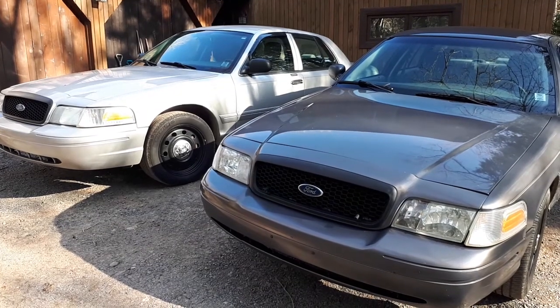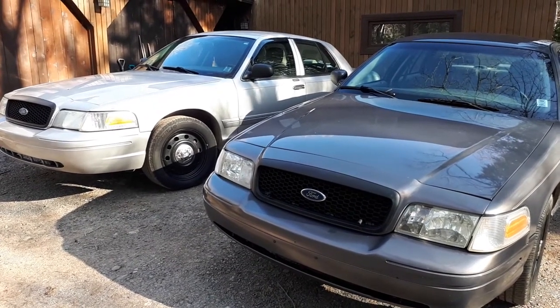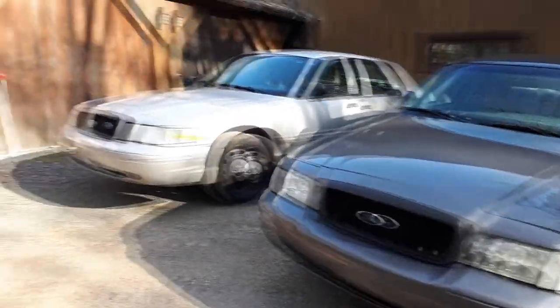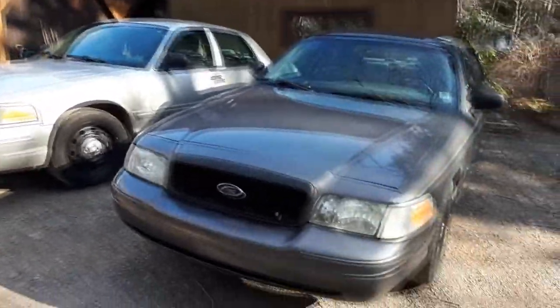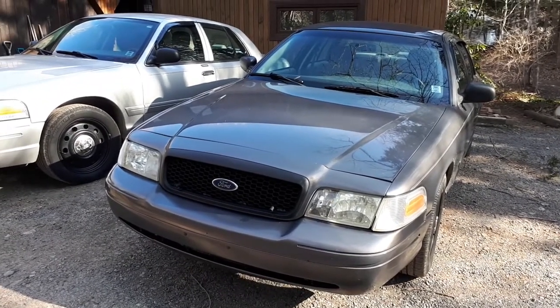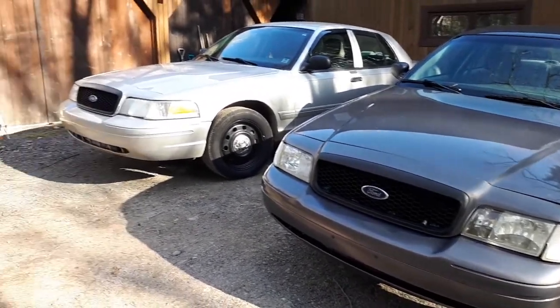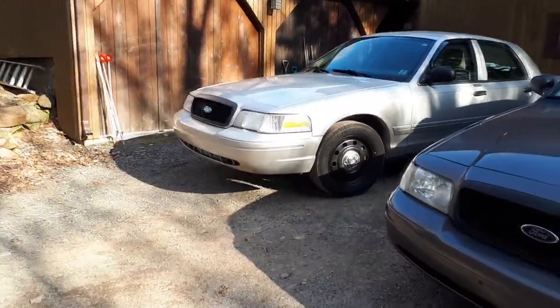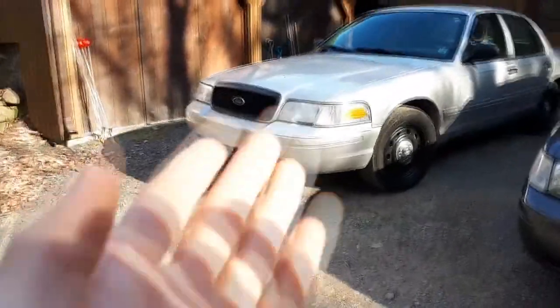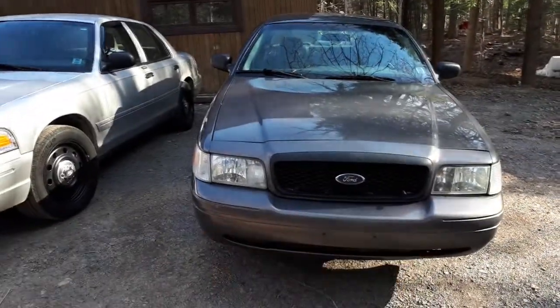So guys, a question a lot of you are probably wondering: which Crown Victoria should you purchase? The LX model or the Police Interceptor model? Well, hopefully I'm able to answer that question for you, or not so much answer it, but guide you in the direction to help you decide which Crown Vic you should buy, the LX or the P71.